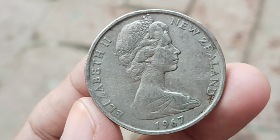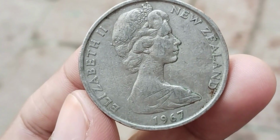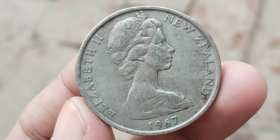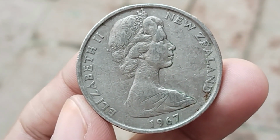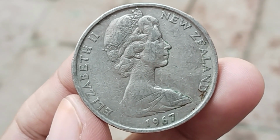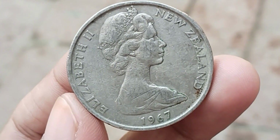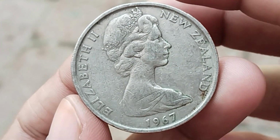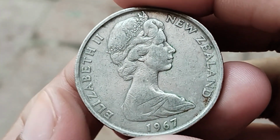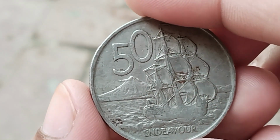However, what makes the 1967 New Zealand 50-cent coin ultra-rare and highly sought after is not just its historical significance, it's a variety of factors, including its limited production and rarity in high grades. Let's get into what makes this particular coin so valuable in today's market. Now, let's talk about what makes this coin ultra-rare. Even though millions of these coins were initially minted, very few have survived in excellent condition.